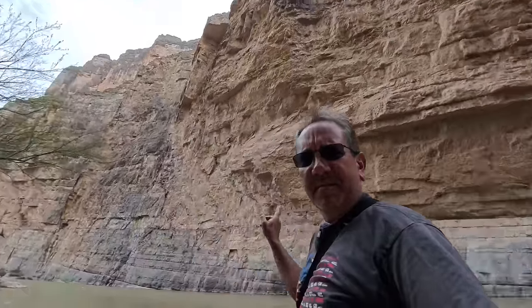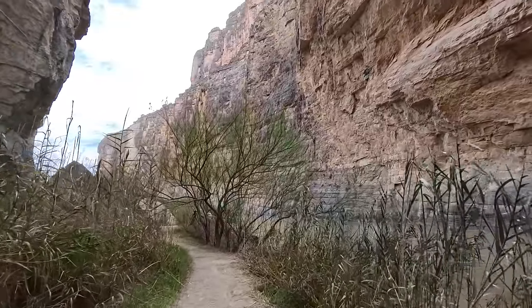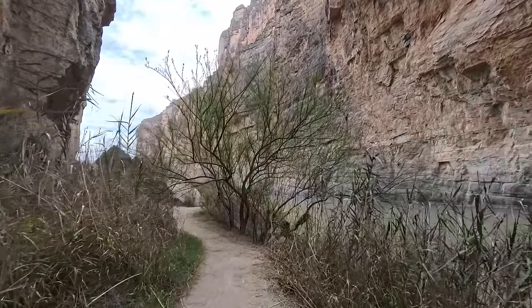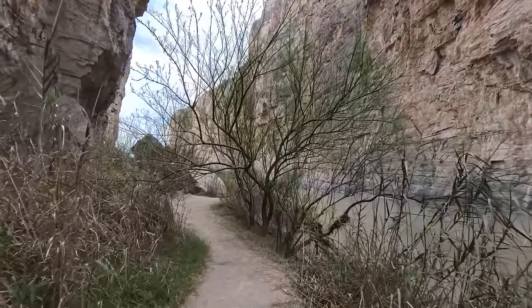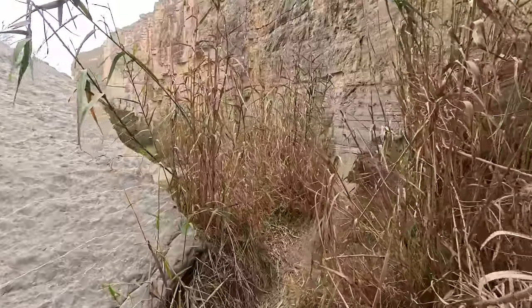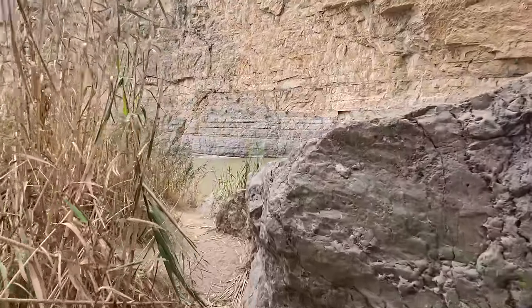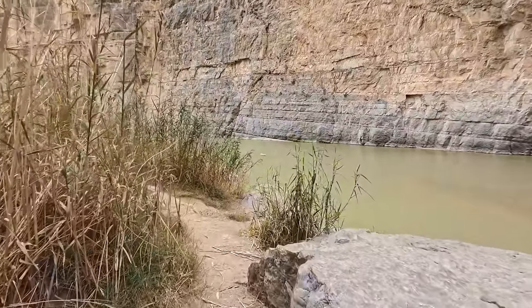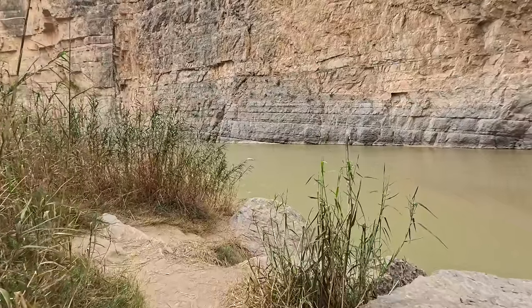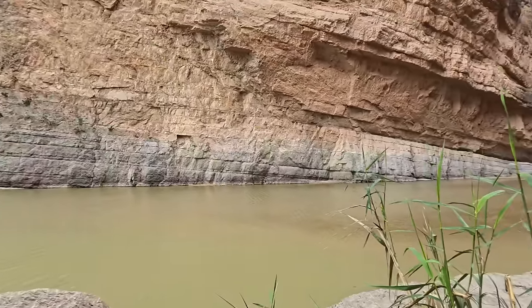Look at that, it's sheer cliff, which, did I mention? That's Mexico, by the way, right there. Let's see if the view is any better from over here. Yes, there are several of these spurs that go to the river and might provide a better view of the canyon. All right, whoops. Oh yeah.